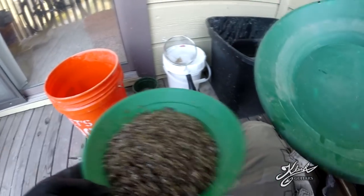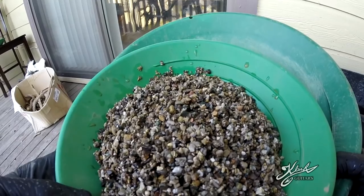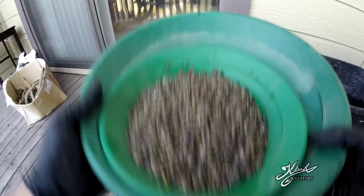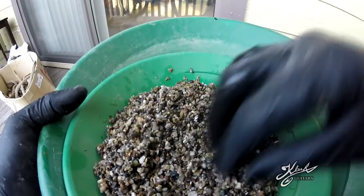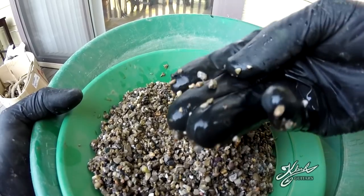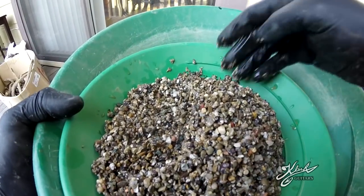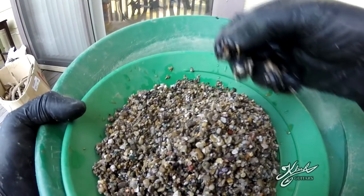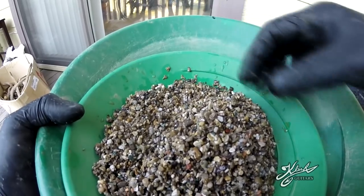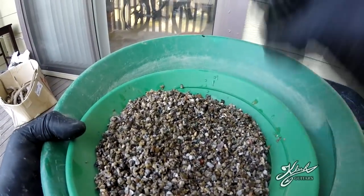This is all the plus kitchen strainer stuff. If you look at it closely, there's all kinds of little pieces of quartz in there. So that looks promising. Yeah, you can see there's definitely little pieces of quartz all over the place. And you can see that all the rocks are rounded. These little pebbles are round. So that means they have been either underwater or in a glacier or something.